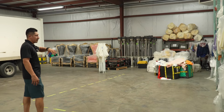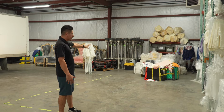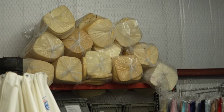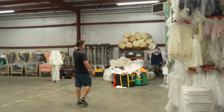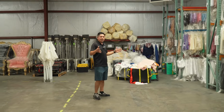As you can see in some of our previous videos, we used to have our glassware here, which was recently moved, and now we're creating more space for more linens. Hopefully we can bring some more stuff in. Like I said, it's just about keeping it organized. Right now it's not top of the line, but we're going to get it there.